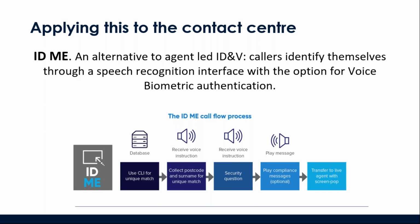Perhaps a CLI, we can do an initial match on the customer's number as they're delivering in. That may deliver a basic level of recognition, so that device is owned by that particular individual. It could be them. We then move into actually then interacting with the customer through that speech recognition interface, and we could collect things like account numbers, postcodes, perhaps first line of address, etc. We then move through, and once we've collected all that data within the ID&V application, we will then have an authenticated, validated or not customer, and we can transfer that through to an agent with a screen pop as well.